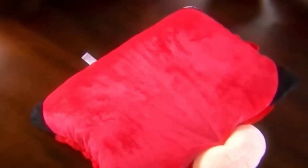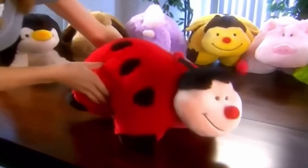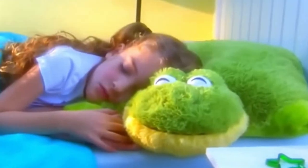You simply undo the hook and loop strap and the pet pops open into a full-size pillow. Just fold it up, reattach the hook and loop, and it's back to a cuddly animal. It's fun and easy. Everyone needs a pillow. Why not have a fun pillow?